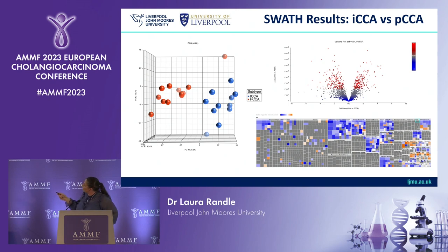And here we've got a volcano plot. So essentially, you want a quite narrow volcano plot. We've got a fold change across the x-axis here, so changes in the proteome up and down, and then we've got significance on the y-axis. And each of these dots relates to a protein.